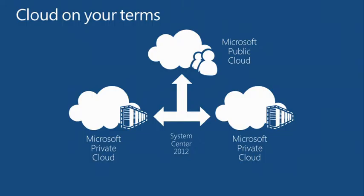And if you're a partner in the room, it's a great opportunity to communicate with customers around how I can use System Center to bridge their infrastructure and mine and help them have a more complete DR or a more well-managed infrastructure. And if you're a customer in the room with multiple sites, System Center as that middle is really enabling you to go in the direction you want to go.